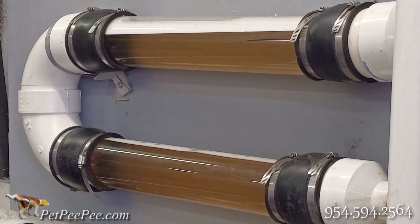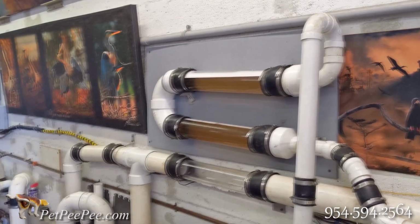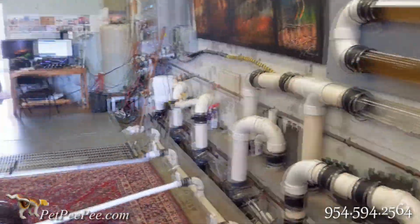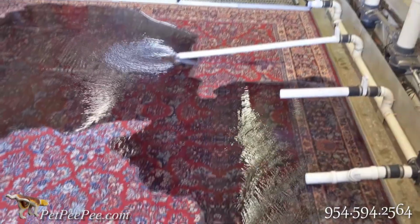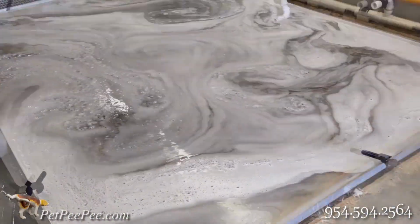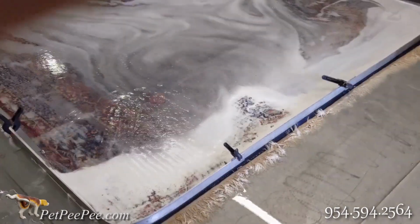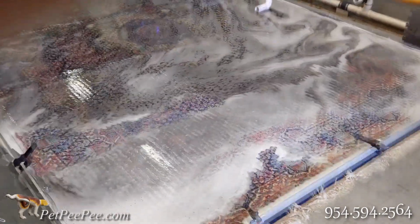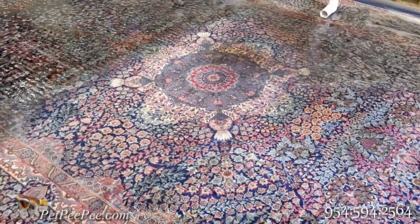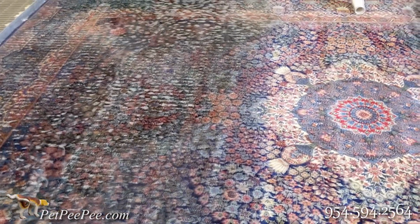I guarantee in writing the color will never run, and I give a 100% guarantee in writing of urine odor removal, completely and permanently, without using enzymes or deodorizers to mask any odor that may be left in the rug after cleaning. My cleaning product is completely odor-free, from the Dead Sea.